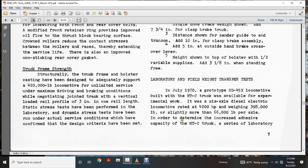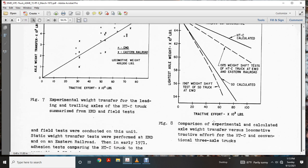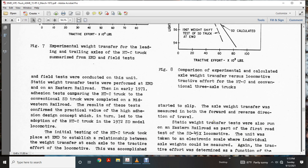In order to determine the increased adhesive capacity of the ATC truck series, laboratory and field tests were conducted on those units. A static weight transfer test was performed with the Electric Motor Division and an Eastern Railroad in early 1971. 18 adhesion tests comparing the ATC truck to the conventional ST truck were completed with a Midwestern Railroad. The results of the test confirmed the practical value of the high adhesion design concept, which in turn led to the adoption of the ATC truck in 1972 for the ST model locomotive.